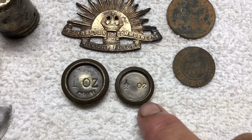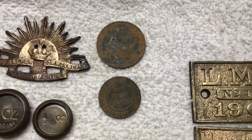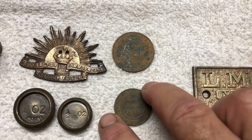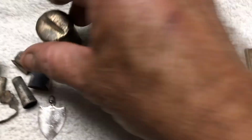A couple of weights, which cleaned up nice. I always like keeping those. I collect them. So there was only really 2 decent copper coins that came out. There was about a dozen that I dug, but they were all pretty well much munted, so I didn't keep them. They were the only 2 good ones that came out.